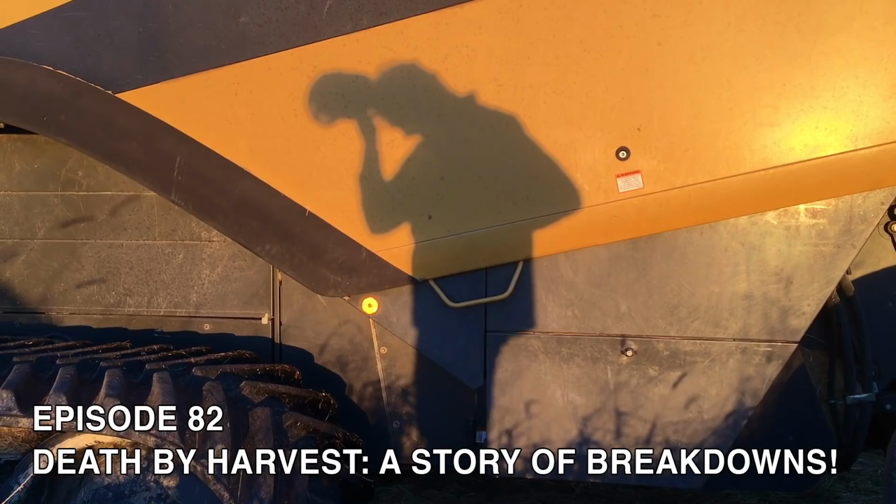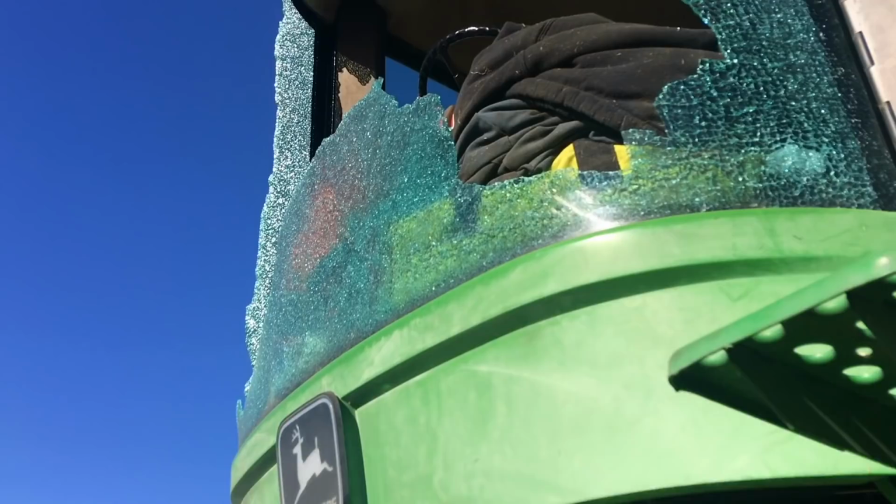Speaking of last year, the John Deere CTS2 that had its windshield shattered, bam! Well, we fixed that this year. That was a lot of fun, cleaning shards of broken glass and lifting the heavy replacement windshield. It was so much fun, actually. I think it deserves a little musical montage.